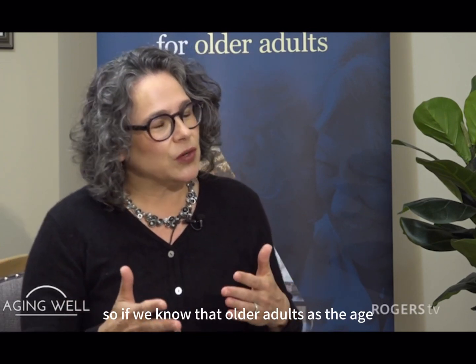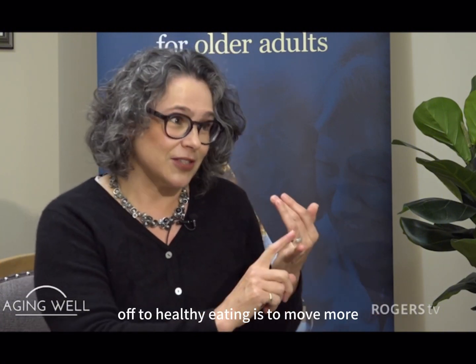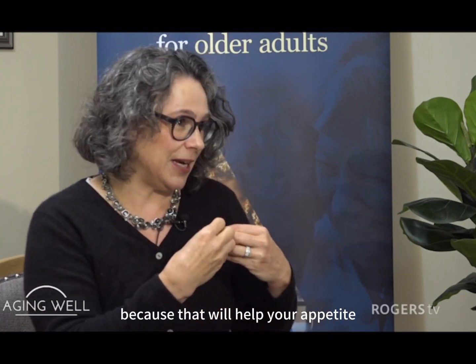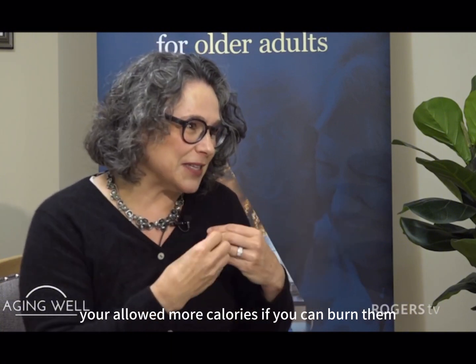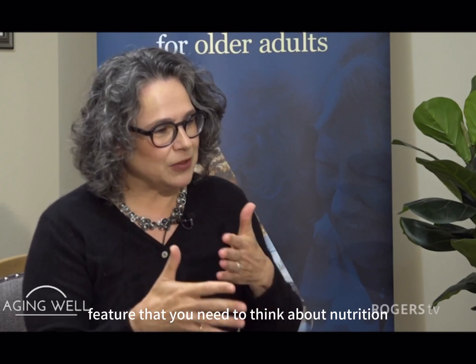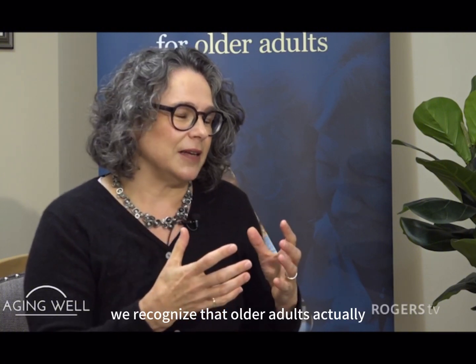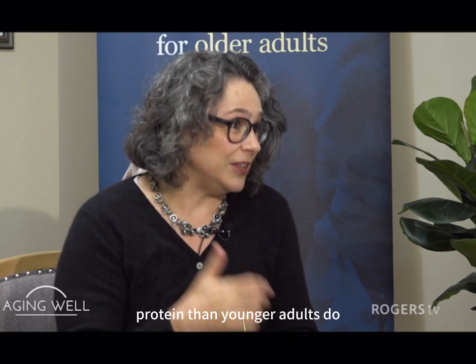So we know that older adults, as they age, have less muscle because they're moving less. So a key thing, first off, to healthy eating is to move more and to also do exercise, because that will help your appetite, and will also help you eat more calories, right? You're allowed more calories if you can burn them off in exercise. So that's an important feature: you need to think about nutrition and exercise together when it comes to healthy eating for older adults. Second, we recognize that older adults actually need 50% more protein than younger adults do.